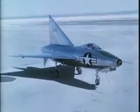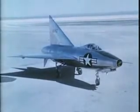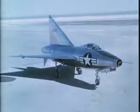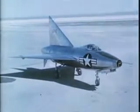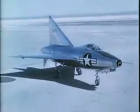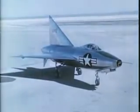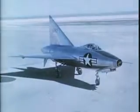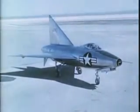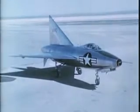Although this is less thrust than is obtained from more recent power plants, it does permit exploration of the airplane's characteristics at high subsonic speeds in level flight. Still higher speeds are obtained in dives. To establish correlation between theory and practice for this new wing planform, a flutter study is being conducted as a part of the program.